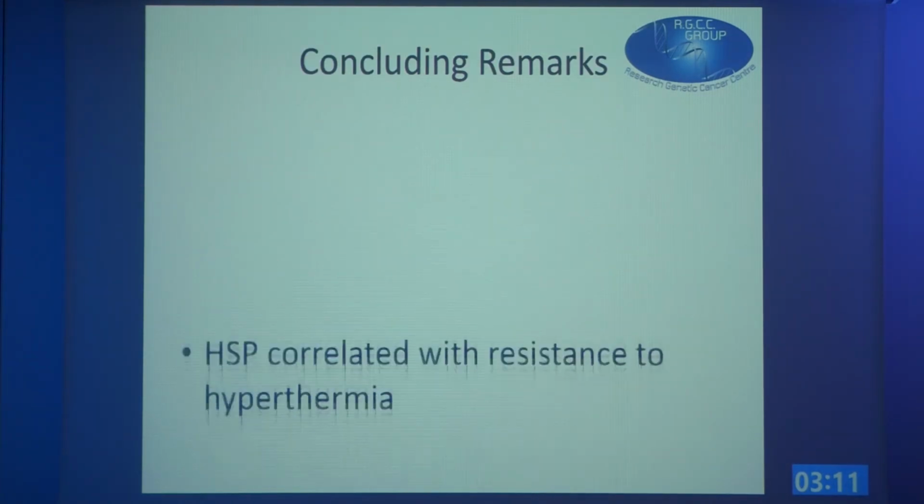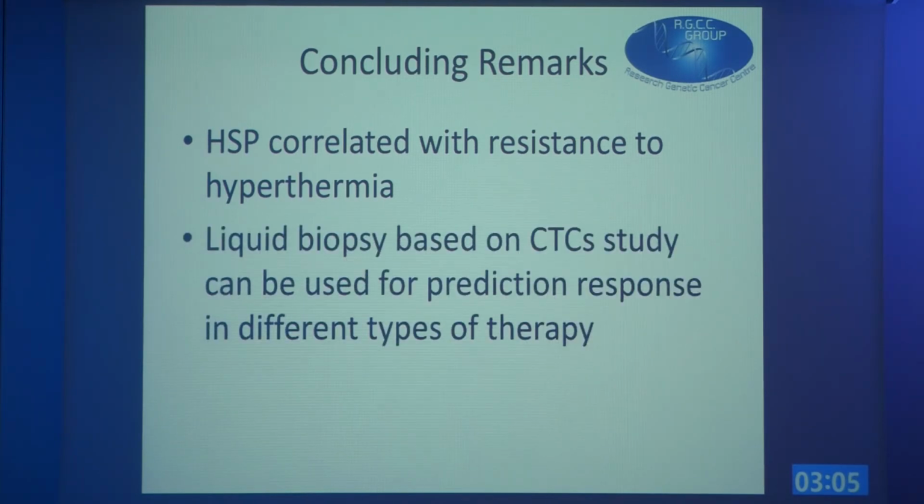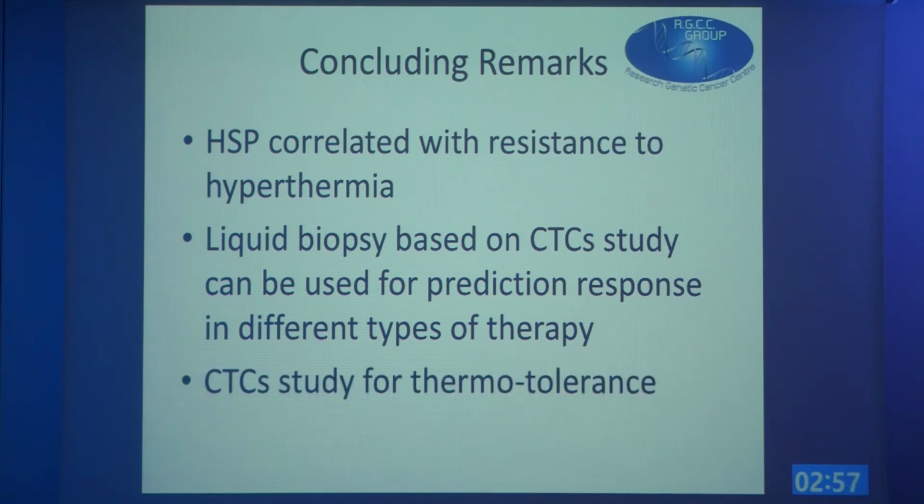So to conclude, we know that heat shock proteins correlate with resistance. And we know that the circulating tumor cell is one important thing in liquid biopsy. With the technique we have, we can identify CTCs, and we believe that a combination of not only enumeration of circulating tumor cells, but also the study of specific hallmarks they have, could be more beneficial for the treatment, not only in chemotherapy, but also in hyperthermia.